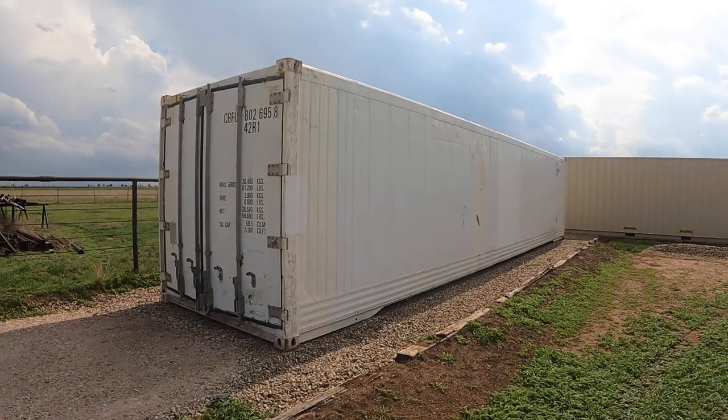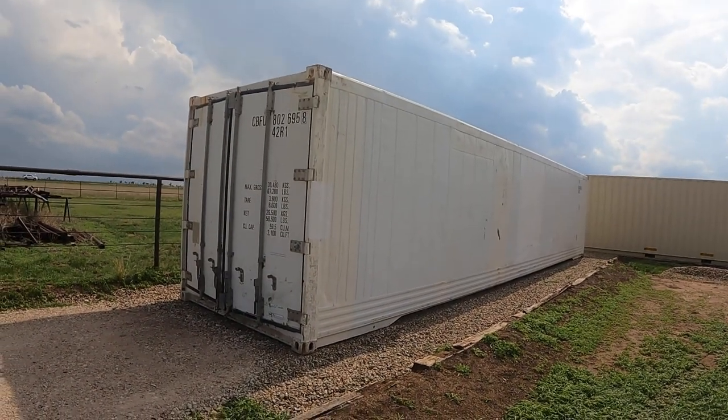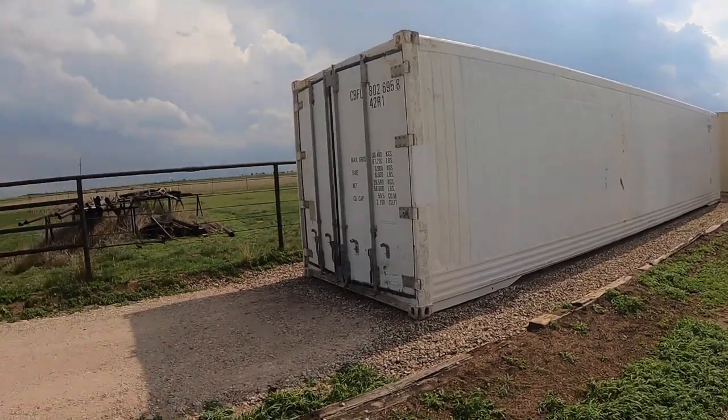But what we got here is a refrigerated shipping container, 8 foot by 40 foot. And this thing is gonna come in extremely handy because I'm gonna use this to store any drawn comb that I have that's not in use. That includes honeycomb and definitely any brood comb.